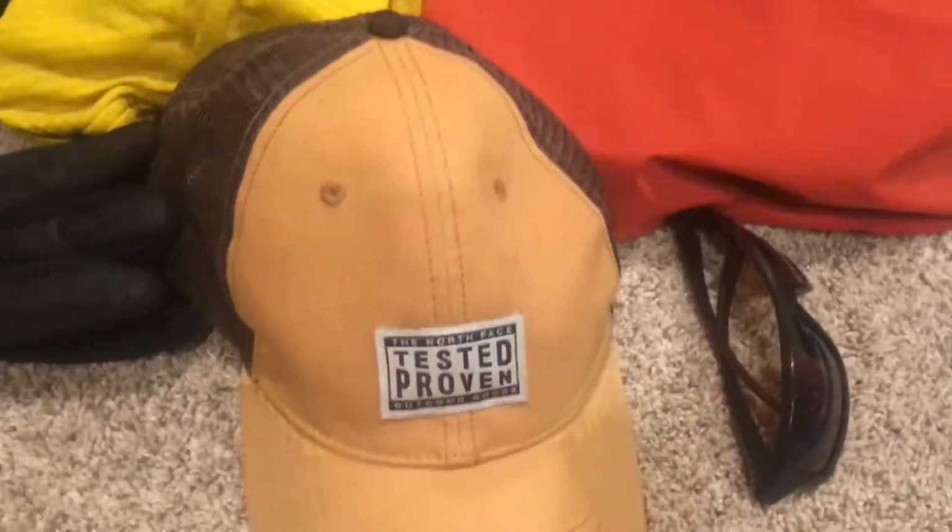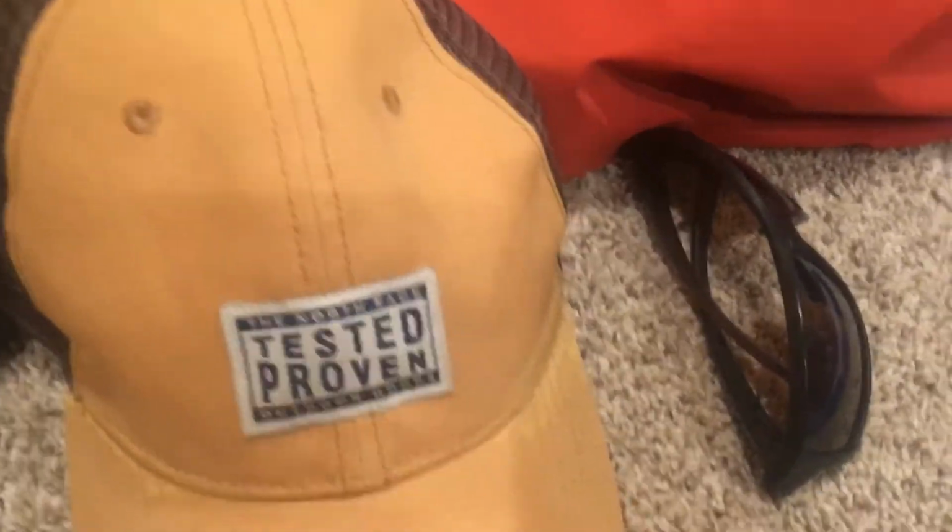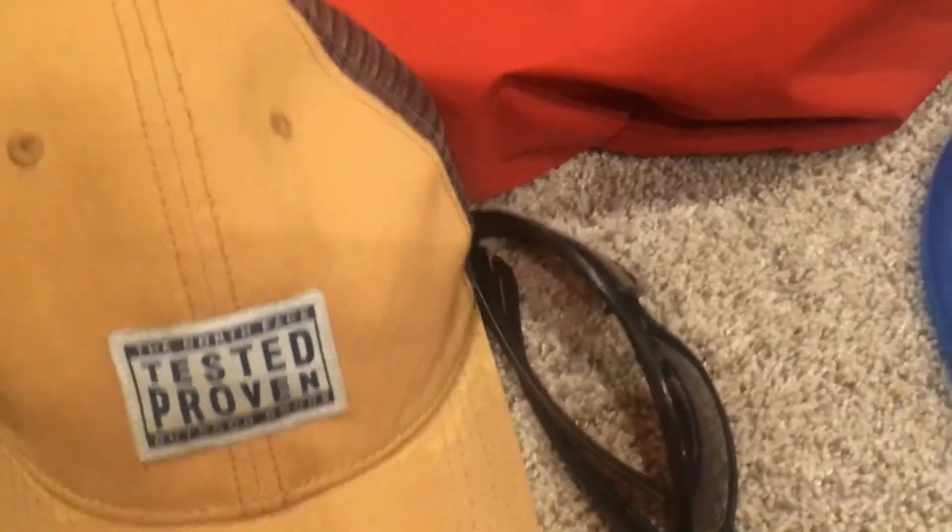Right here, we got my hat. I will always be wearing this just to keep the sun off my face because I get sunburned easily. And then also I have a pair of sunglasses. So, yep, that pretty much wraps up the clothing. Now let's go over to the actual gear.